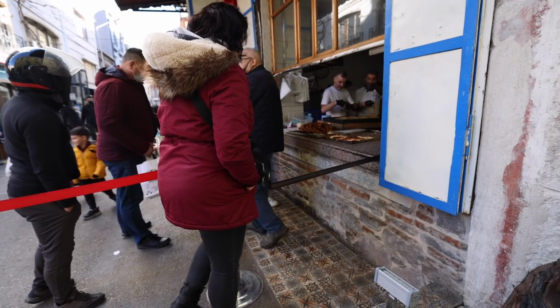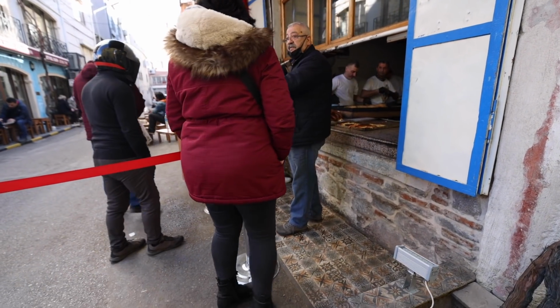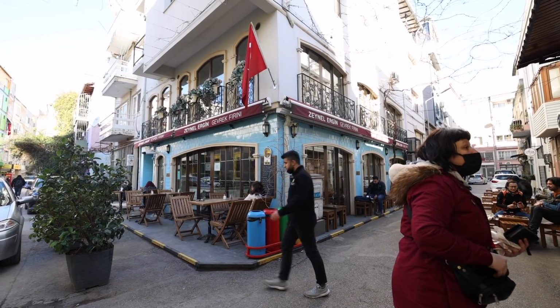I mean, this place is very, very famous. Here since 1962, and you'll see the love it has from the Izmir people. They will line up to come get this gevrek and then cross the street, connected with the Boyoz.